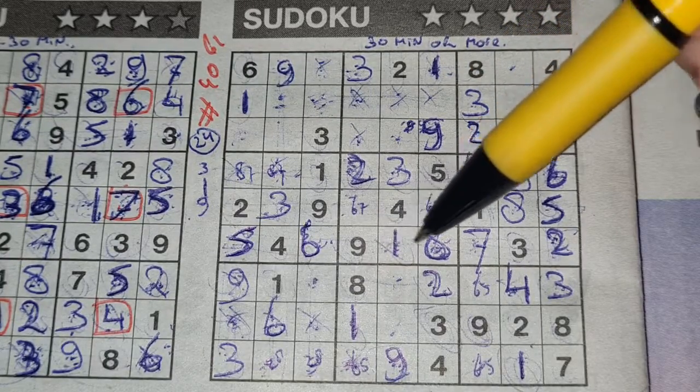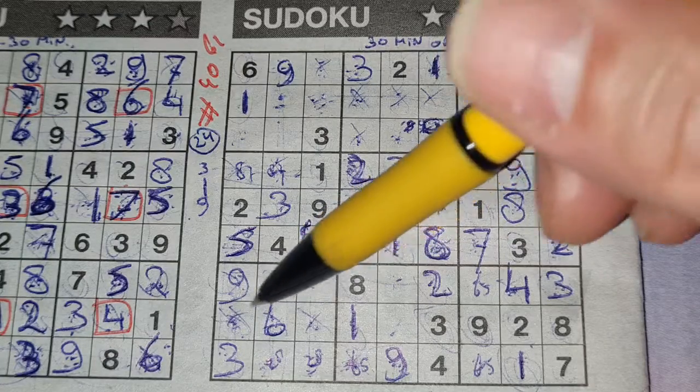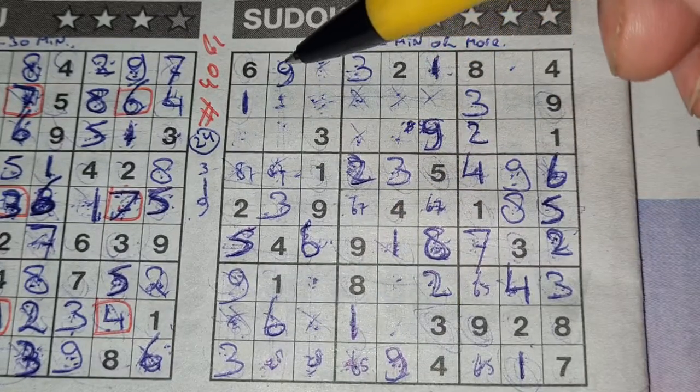The 8, and 9. How about the 5, the 4, 5, 4, 7, 5, 4, 7.